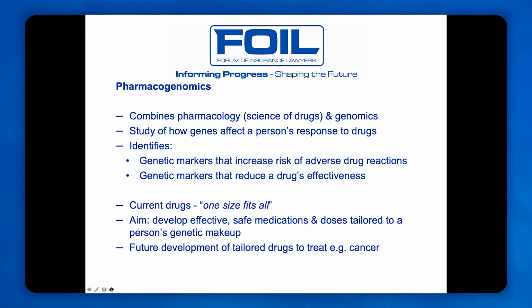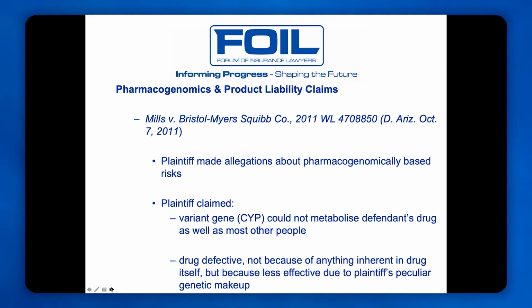At the moment, we all have drugs where one size fits all. We have our paracetamols and our ibuprofens. But the aim of pharmacogenomics is to develop effective, safe medications and doses tailored to a person's genetic makeup. The focus is to have in the future the development of tailored drugs to treat various diseases such as cancer. And we have one example already, such as Herceptin for cancer drug treatment.